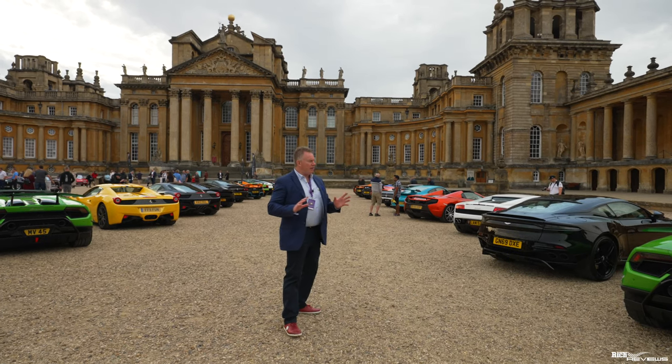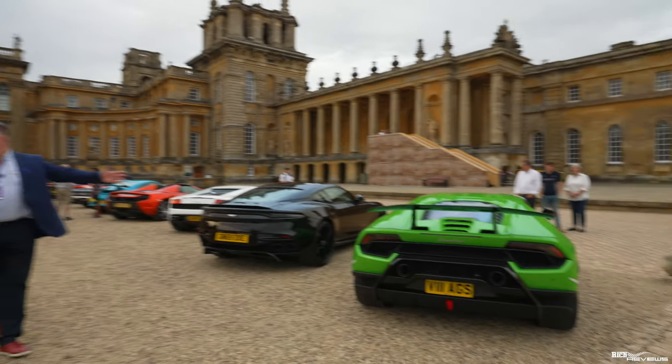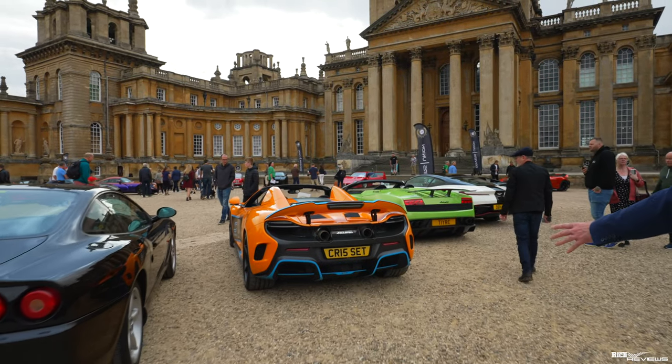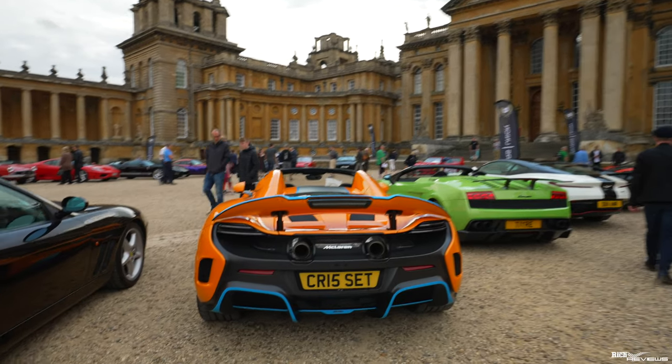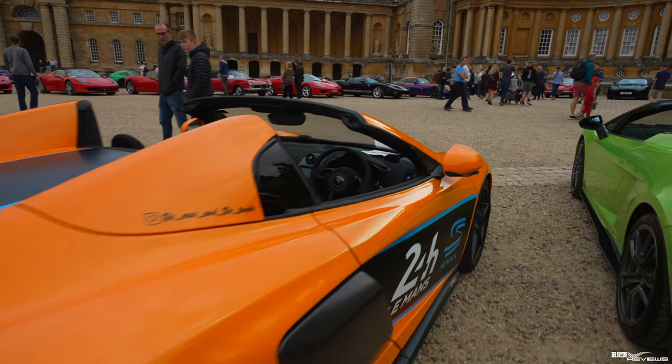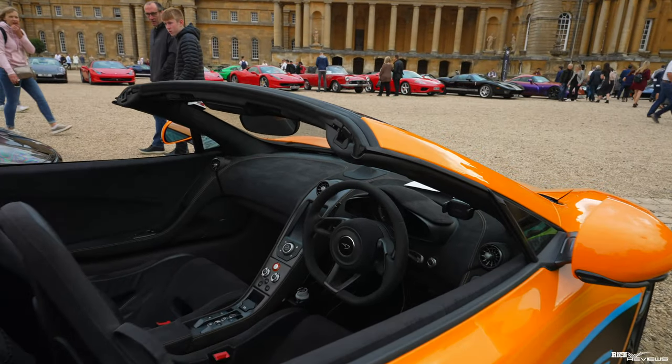So moving along to the other side, we've got a couple of Performantes, one either side. We've got a 675 LT here on the left hand side. Spider. Cool. Shout out to the Mac and the Snake at Instagram.